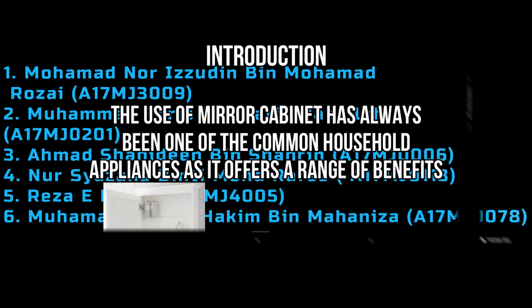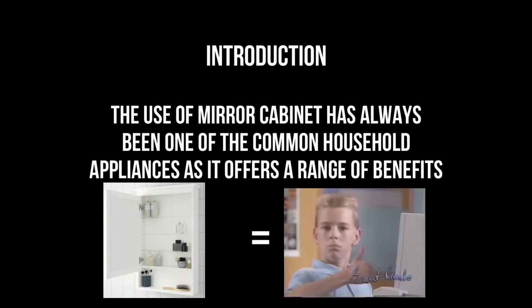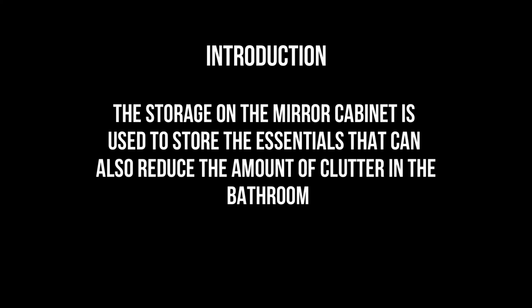The use of mirror cabinets has always been one of the common household appliances, as it offers a range of benefits. Mirror cabinets are mainly used because of the ability to save bedroom floor space, as they are mostly wall mounted. Next, other than the mirror feature, the storage in the mirror cabinet for essentials can also reduce the amount of clutter in the bedroom.